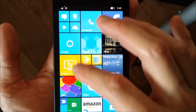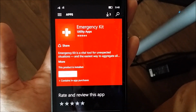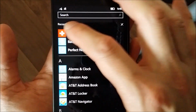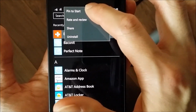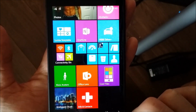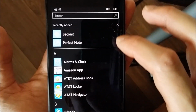Sorry about that. Once you download from the store, let's say I download Emergency Kit, all these apps are free, so then they will appear here at the recently added, and these are the 4 that I recently added. So I already moved one to the start. Let's move this one to the start, and it will automatically prompt you to the home screen. And let's go back here again, move all 4 there.